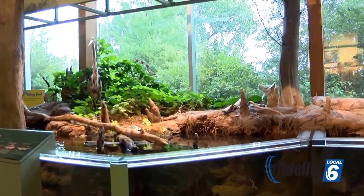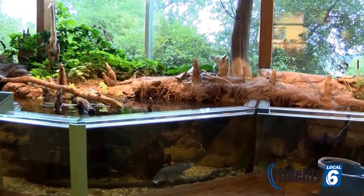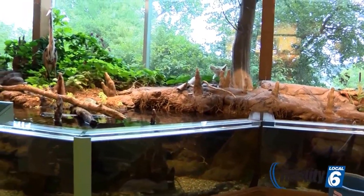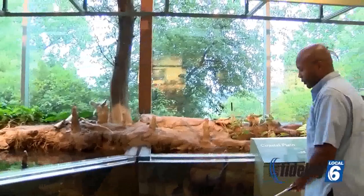That tank, they usually eat all these within a couple of days. That's why I put some extras in there, because if you don't, they'll start eating on each other, especially that big gar.